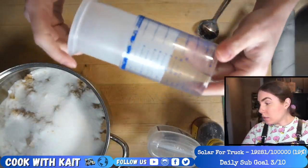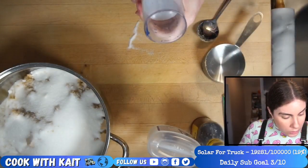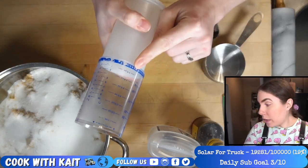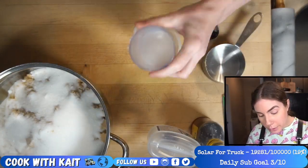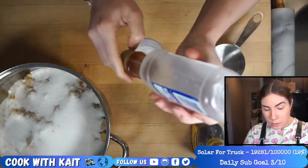Okay, so this is a little plunger measuring cup. See, it's like a push pop. So you need 1.5 cups of the corn syrup. So if we put it up to the blue line there, that's the 1 cup mark to start. We'll use up that little bit, no problem.